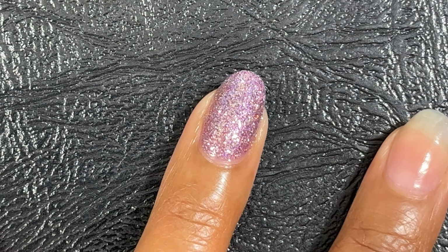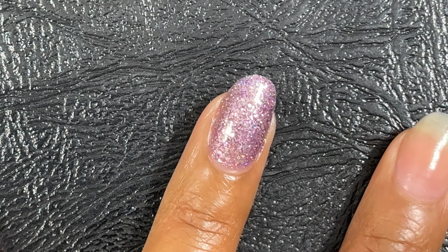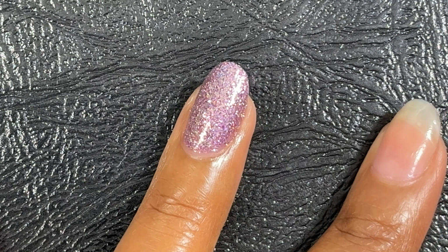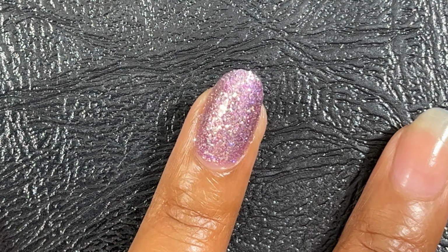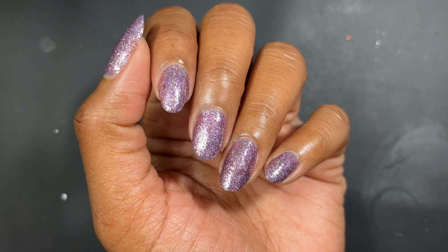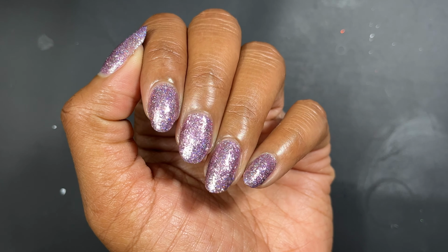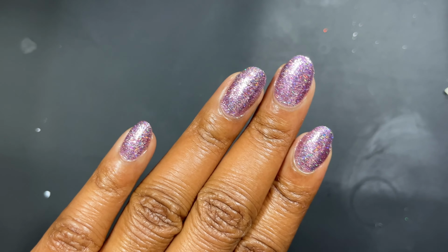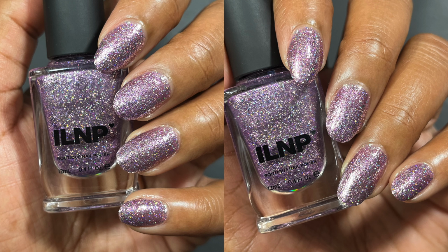You can apply 3 coats if you want to. I just think it starts to get a little bit too bulky. But the flakes are pretty small and they do lay flat, so I think you'll be fine with just 1 coat of a glossy top coat. Since it is packed with so many flakes, it starts to remind me a little bit of a glitter nail polish. So this one is a little bit more challenging to remove, but it's not too bad.